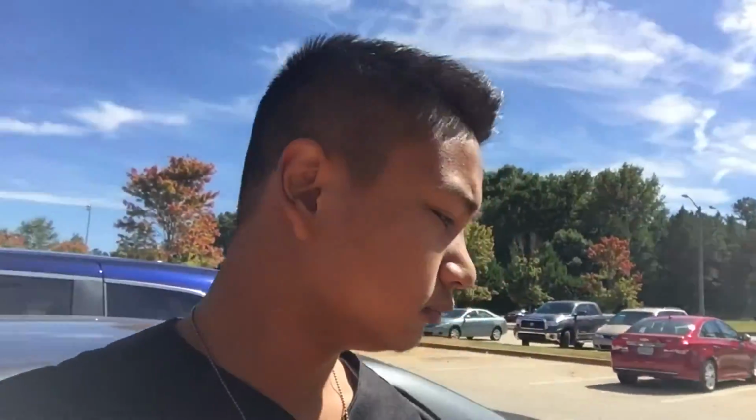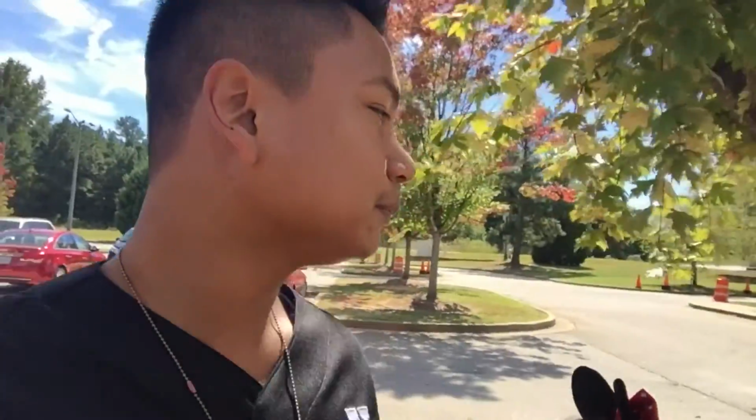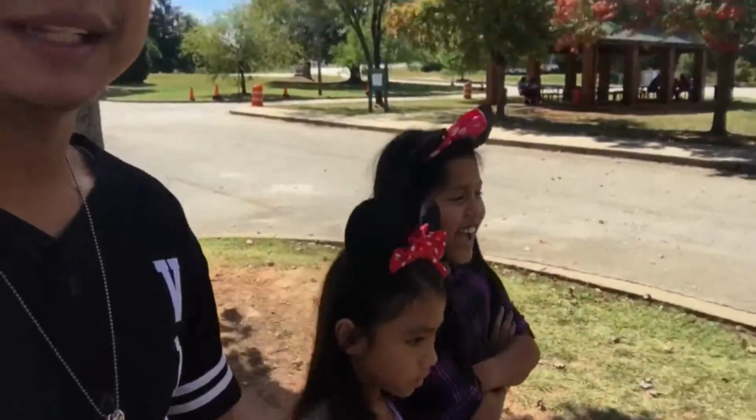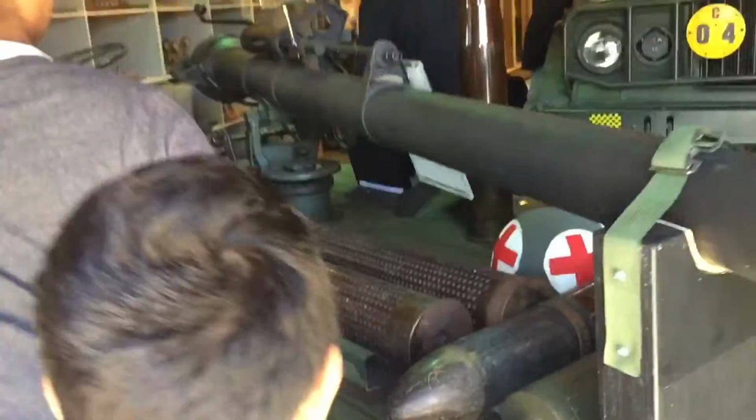Today we are at a museum. What is it called? Richmond Heritage Oak Museum. What kind of museum is it? It's a war museum? Yes. And I'm with these people, going through here. We're kind of in the mess because we're working on the Jeep right now.